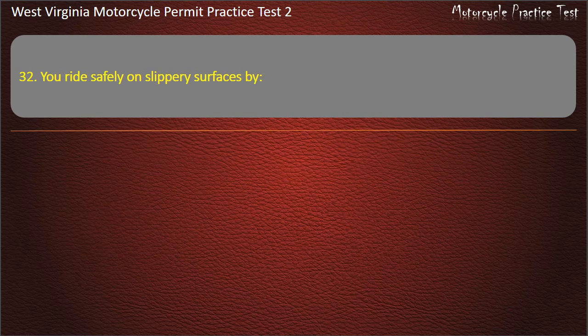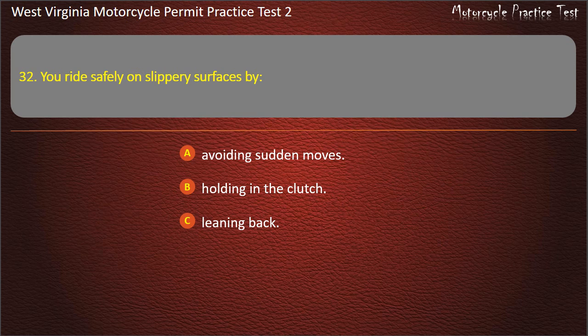Question 32. You ride safely on slippery surfaces by avoiding sudden moves. Holding in the clutch. Leaning back. Maintaining or increasing your speed. Answer. Avoiding sudden moves.